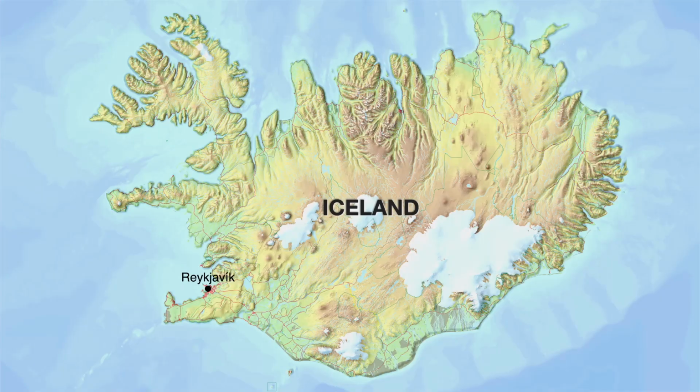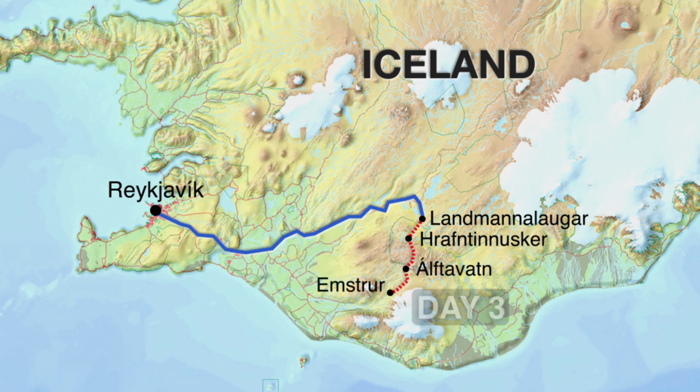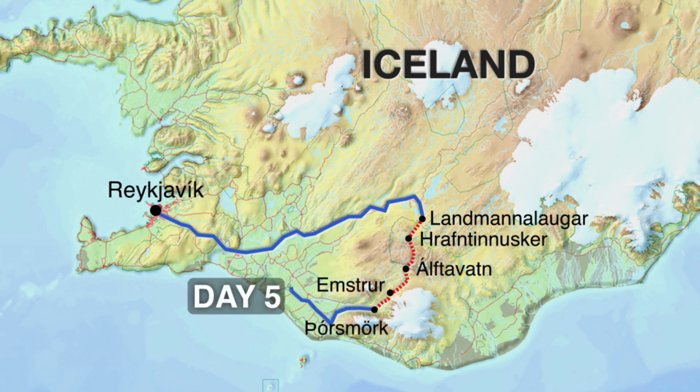We are breaking it down into 4 different stages and walking about 12 to 16 kilometers every day in very varied terrain.